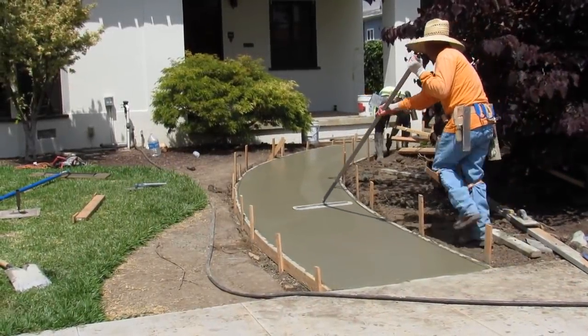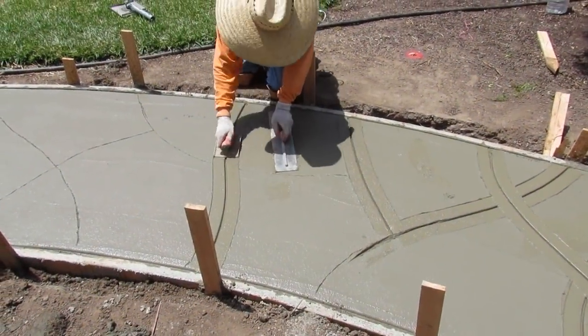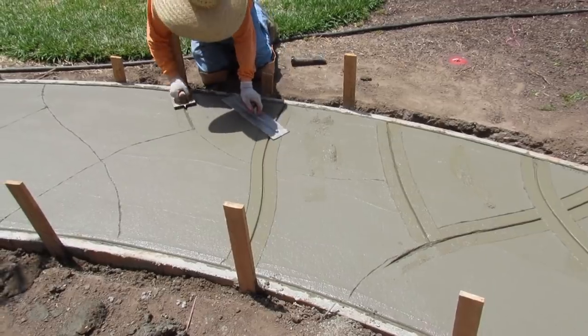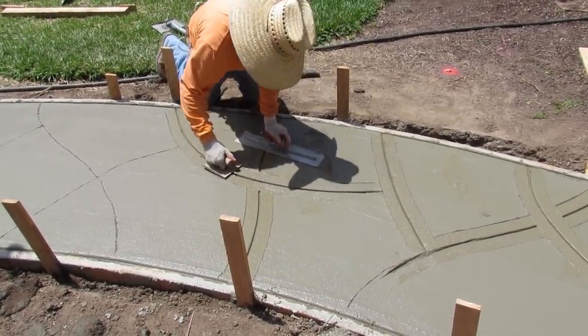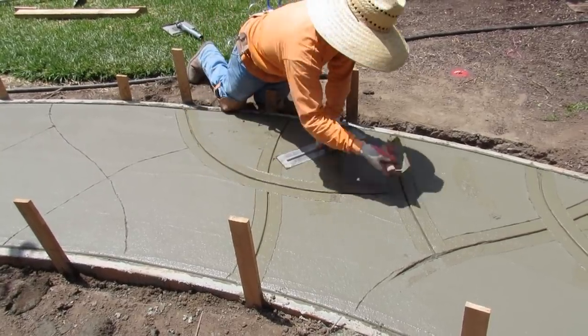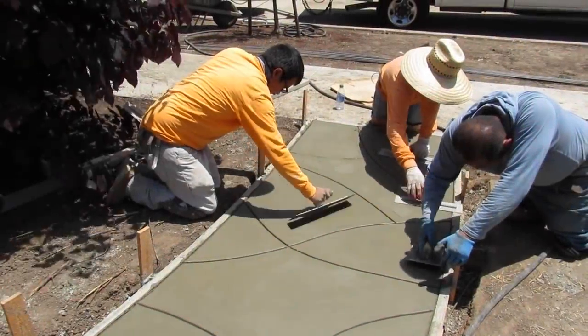And we're continually here. Here's a kind of old school look of what they did in California back in the 30s, 40s. It was a little bit different. It was kind of like a skinny little groove. They didn't have joiners, so they just did it by hand with a margin trowel or something. That's similar to what they wanted.